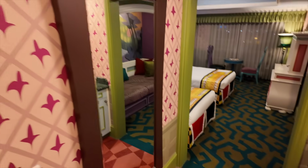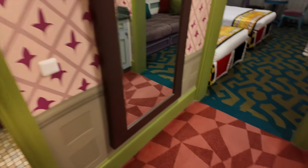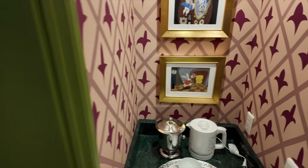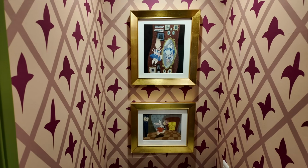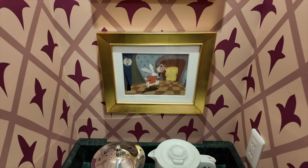This is a special mirror on this side. Fits the theme well. I love the carpet. Carpet's fantastic. At the coffee station, of course, we've got some more Mary Blair concept art. We got Alice falling down the rabbit hole. And we also have the White Rabbit. He's late and he's busting through the doorways.